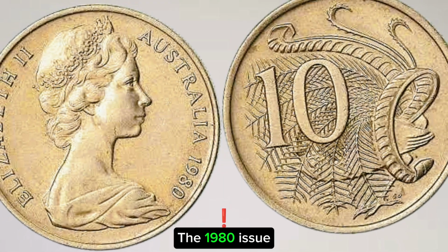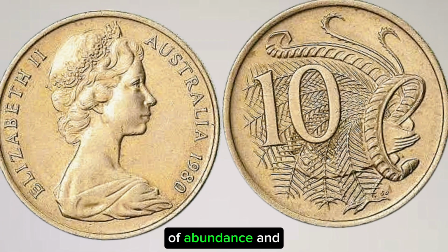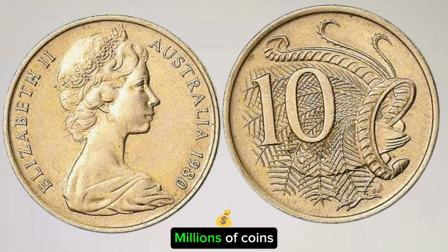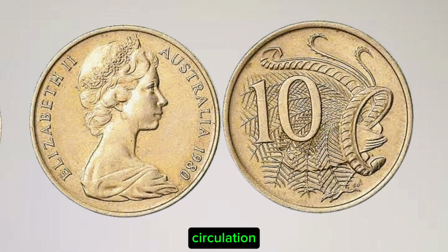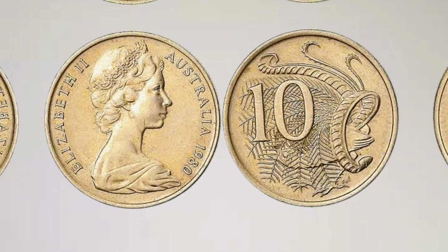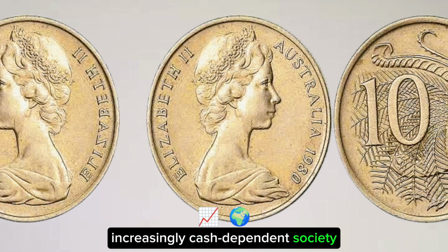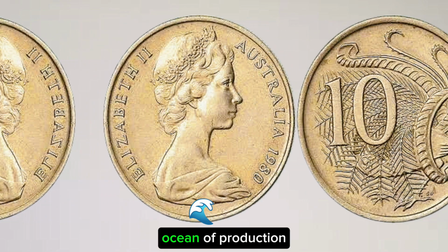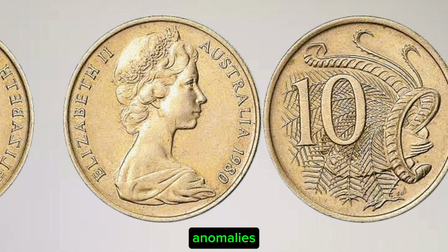The 1980 issue is unique because it sits at the crossroads of abundance and scarcity. Millions of coins were struck that year, intended for circulation, vending machines, and the daily transactions of an increasingly cash-dependent society. But within this ocean of production, certain coins were minted with remarkable anomalies.